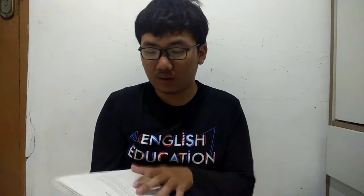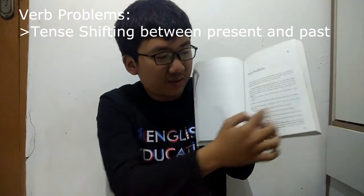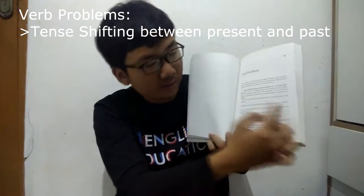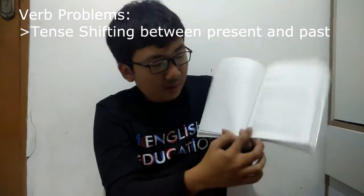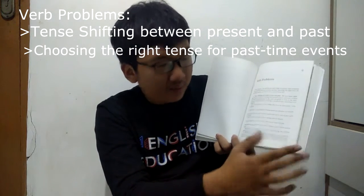And yeah, these are the mistakes that we tend to see in this book. They will show the problems that might happen the most. Like for example, there are verb problems in here. There are several, like tense shifting between present and past, and choosing the right tense for past tense events.